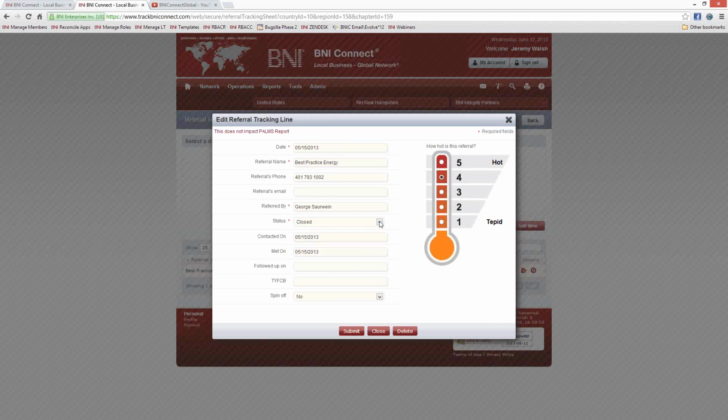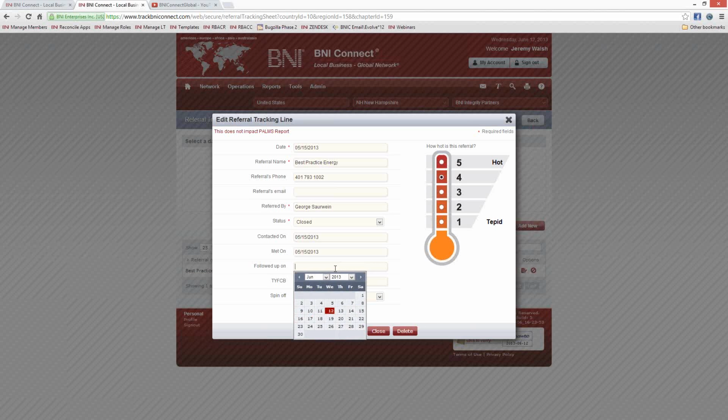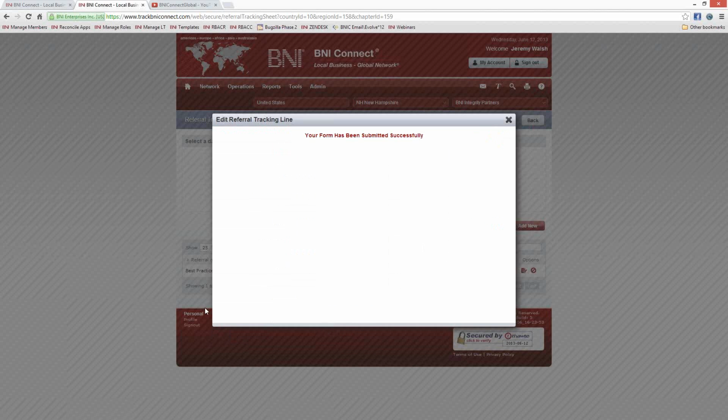And I can also mark the status. So you'll see that I marked in that I contacted this person on the 15th, the same day I received the referral. I met with them the same day. Now, I can also put in when I followed up with them. Let's say that I followed up with them a week later to make sure that everything was okay. And then I can also mark the status, whether it's new, pending, closed, or a no sale. And this particular one is closed. I can go ahead and submit that.